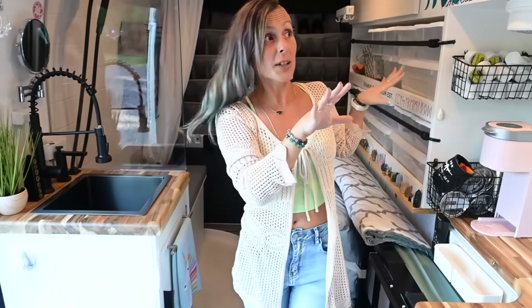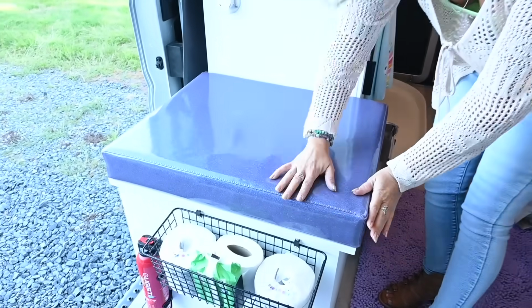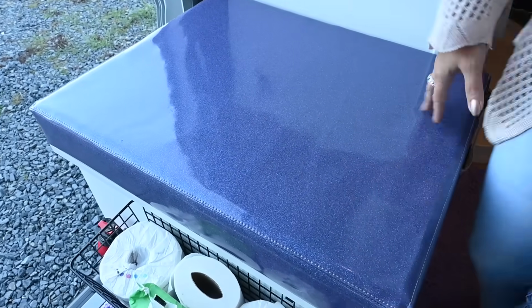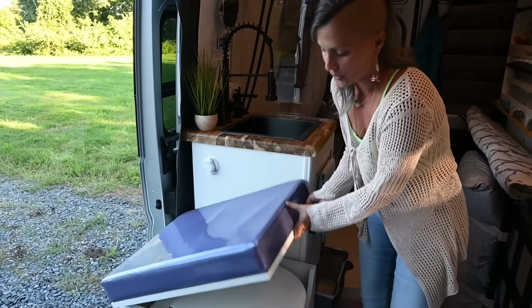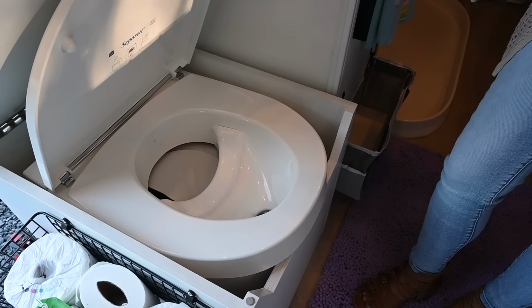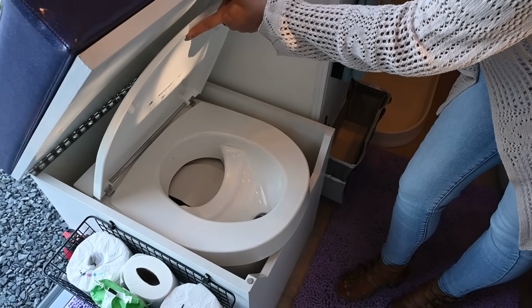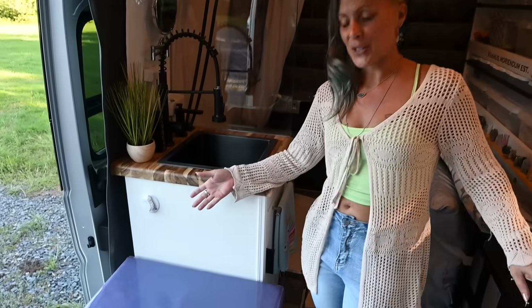So what do you need besides a ton of space for your stuff? A toilet. So it's very pretty from here, and this also doubles as a seat. And underneath we have a separate toilet. So the toilet actually separates number 1 from number 2. And when I originally got this, it's a composting toilet.